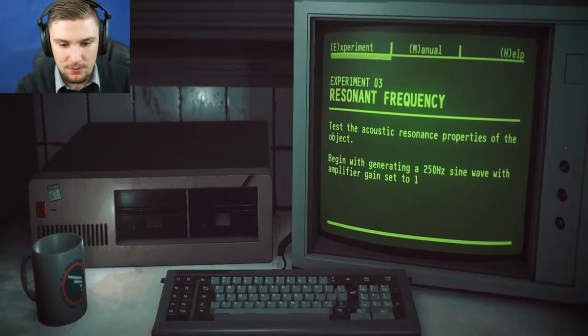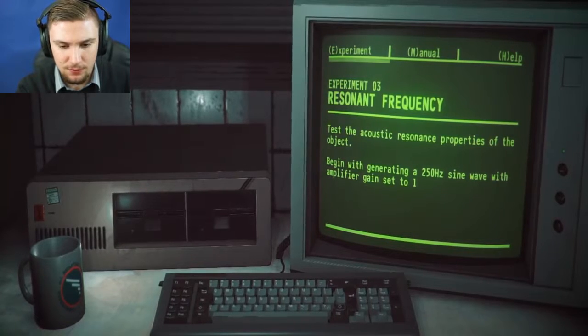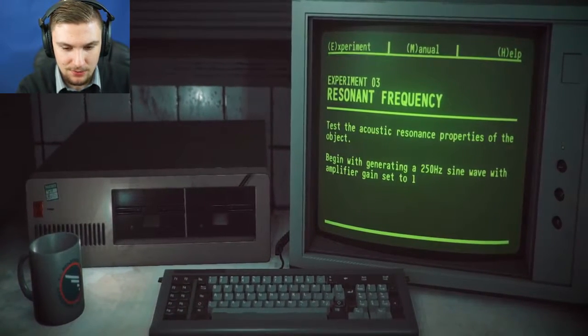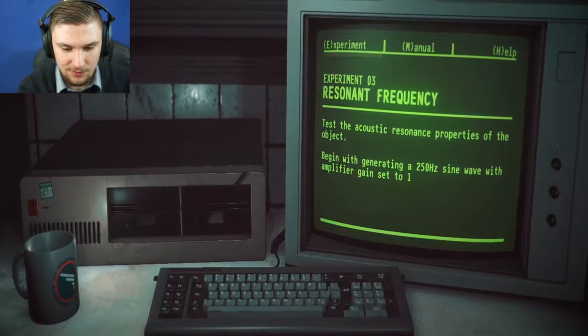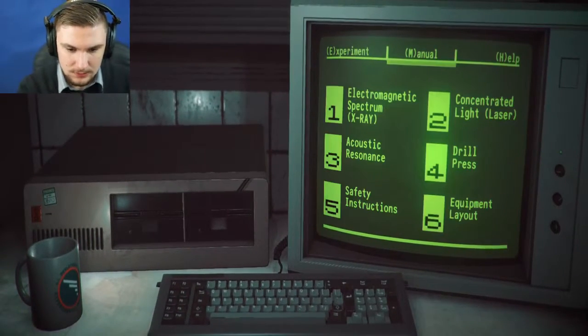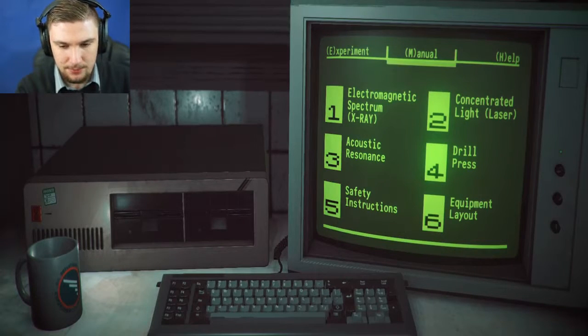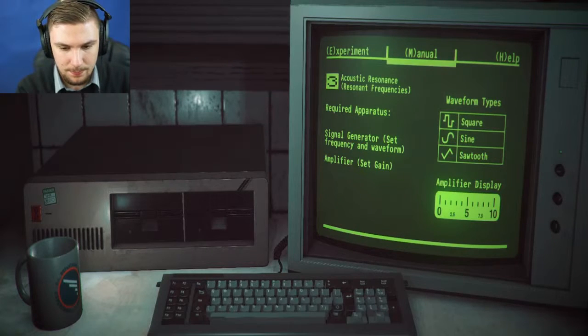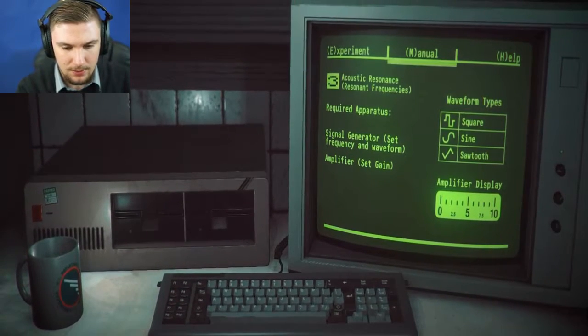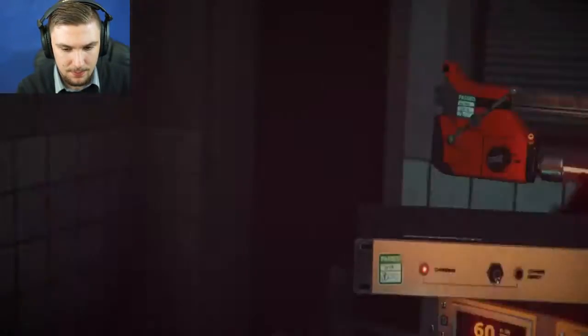Test the acoustic resonance property of the object. Begin with generating a 250 hertz sine wave and amplify. Okay. 3. Alright. Signal generator.